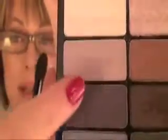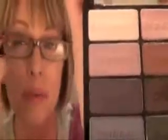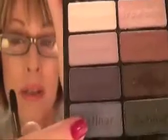I like this color right here, and I do like that one too. Actually, I have that one on today. I have this up on my brow bone, and I kind of mixed them all up, and I got that swept on top of this on the lid and in the crease. I just kind of make up my own little rules. It tells you how to do it on the back, but you know how when we get playing.